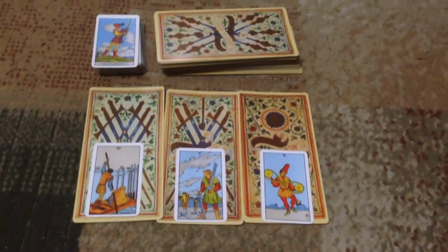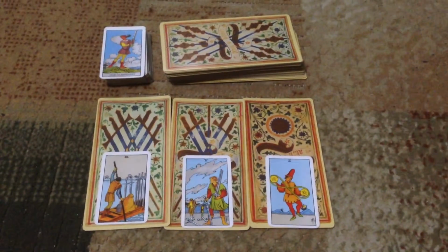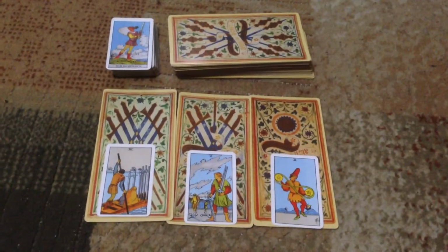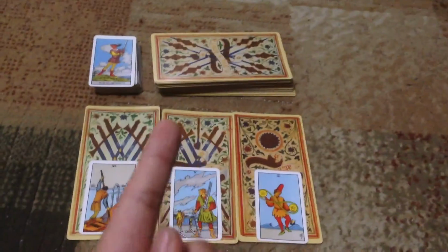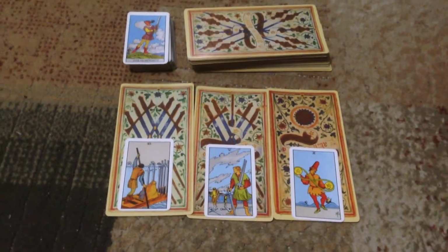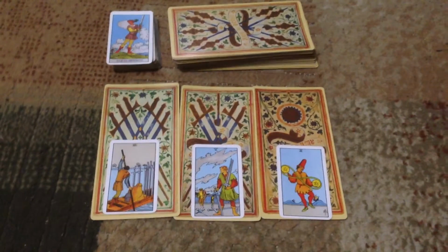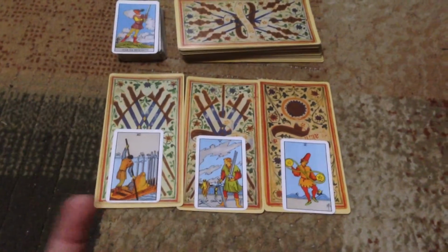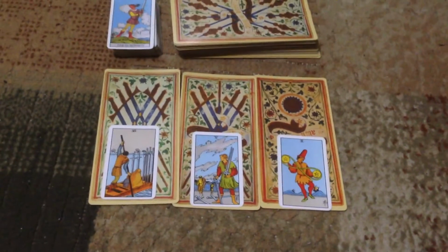Hello, today I've decided to do a comparison of pip decks and picture decks, and for doing this I have chosen the Rider-Waite-Smith deck and the Visconti-Schwarz deck. Okay, what is the difference? The major and most obvious difference is the minor arcana.